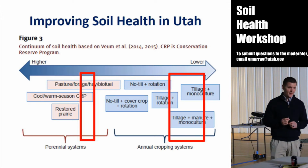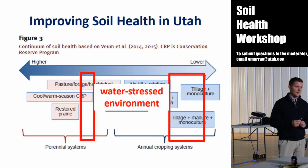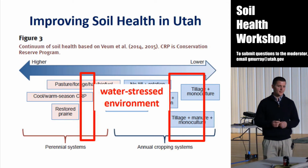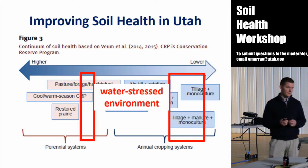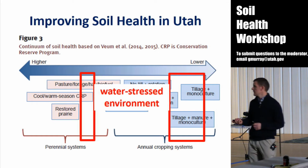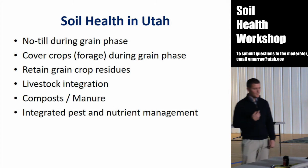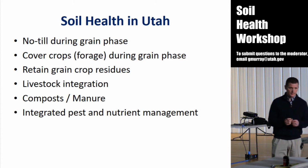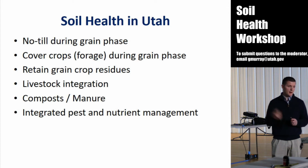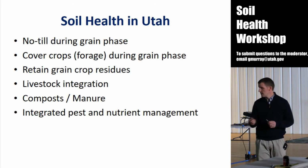And then that other key factor that's a difference in our systems is that we're water stressed. All right, water is critical to all of our farming. So it's a little bit different, and we might have to think about soil health in different ways than maybe just no-till or just cover crops, given that our systems are that way. So here's just a few ideas that I threw up, things that we're working on, things that others are working on in the state, where some opportunities might be for improving soil health in our systems.